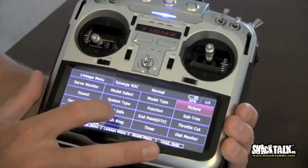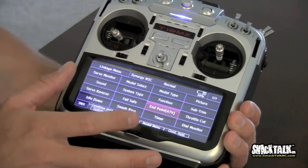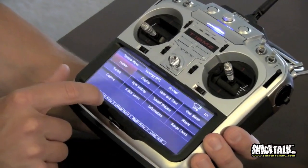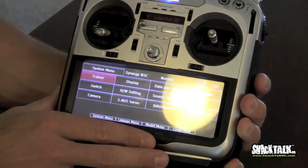Everything, it's just very quick. I mean, if you just see, it's just super, super, super fast. Now, it's got some really cool things in here, mainly in the system menu. I'm going to go here. Now, some reasons why I really like this over the 8FG.